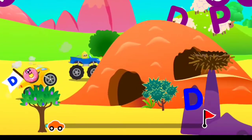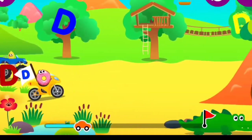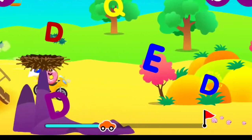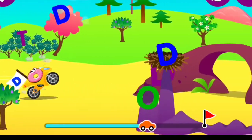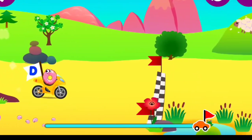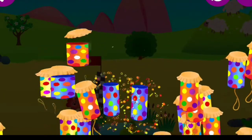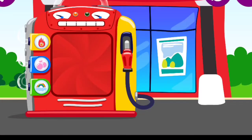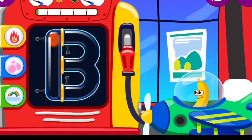D. Write the letter, and the gas station will start working.